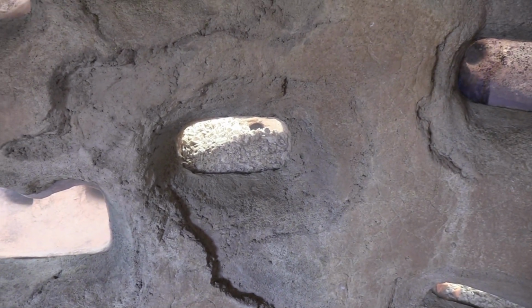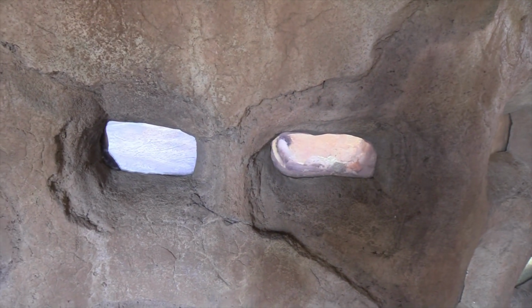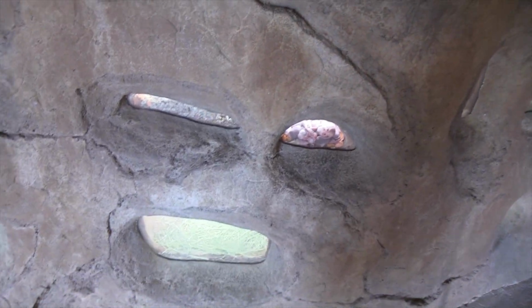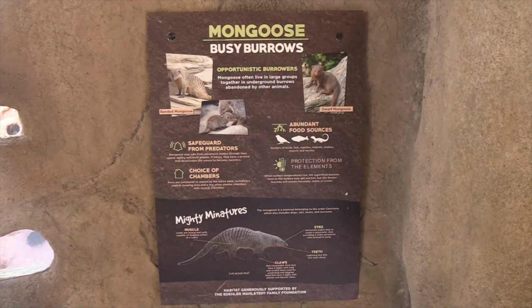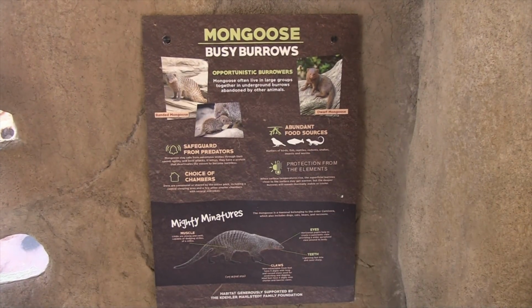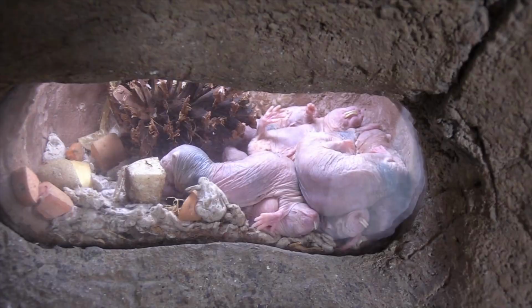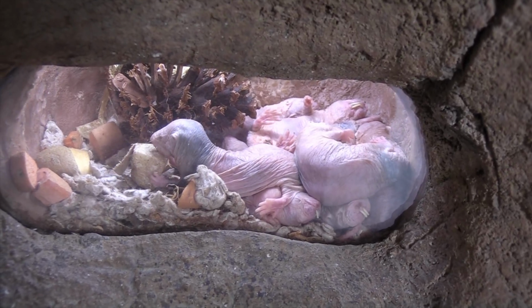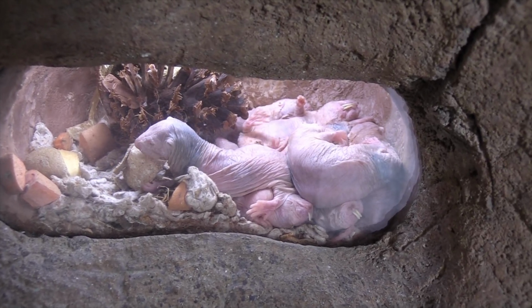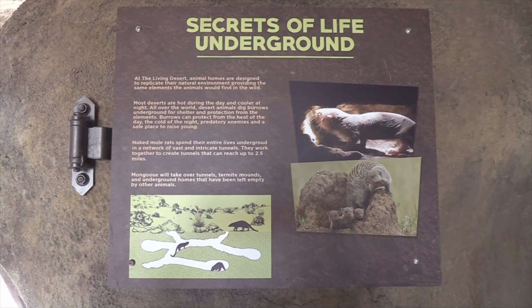One there digging. Of course, this is a recreation where all the pipes are behind the scenes, but these animals dig real burrows like this underground. And we saw the mongoose, and they live in similar types of burrows underground. Another area for sleeping or food. Just happened to be having a nap in there. Yeah, secrets of life underground.